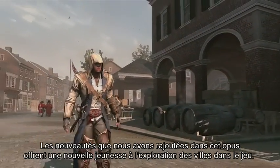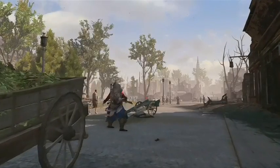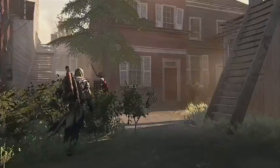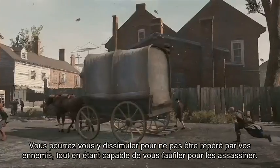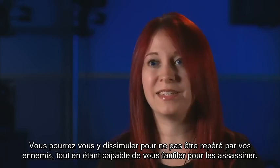We've got a lot of new ingredients that just bring a new, fresh feeling to the gameplay inside of the cities. We have these great new stalking zones that you're going to find throughout the cities. It's a great way for you to remain hidden from your enemies and actually be able to sneak up to them so that you could assassinate.